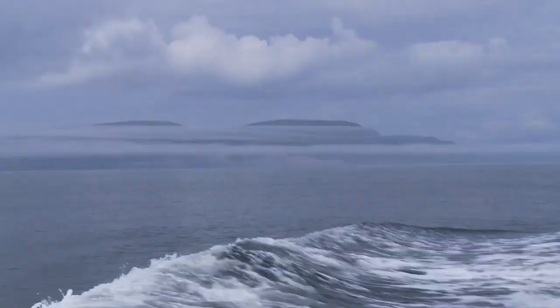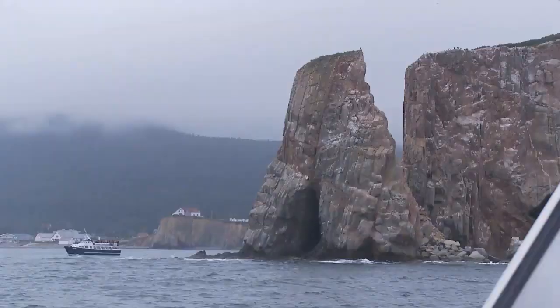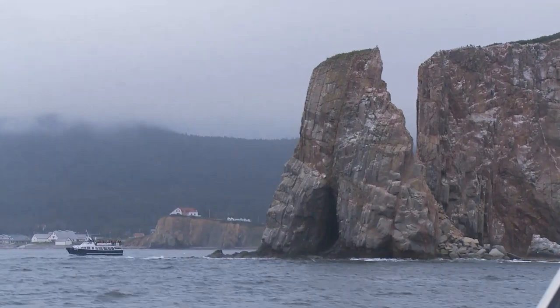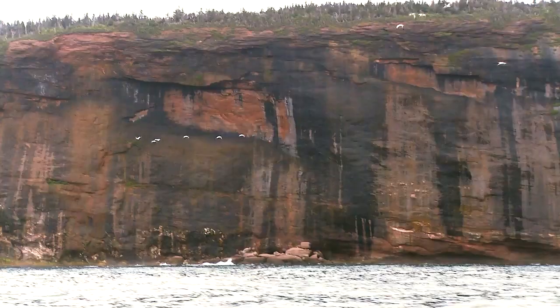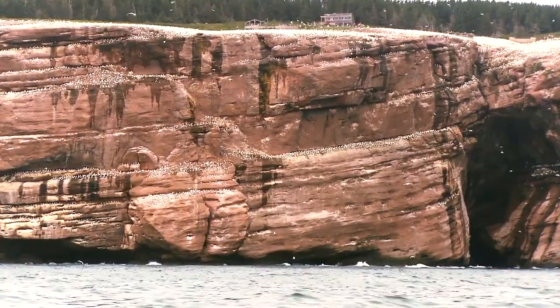Skeins of fog layered over the hills and gradually descended to the surface of the water. The town of Percé has twin landmarks of the Pierce Rock and nearby Île Bonaventure, famous for the second largest but most accessible gannet colony in the North Atlantic, where 50,000 birds breed on the precipitous cliffs.